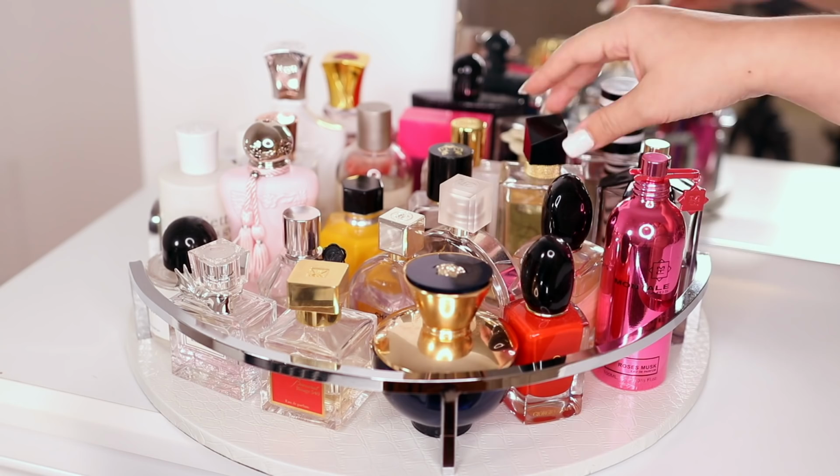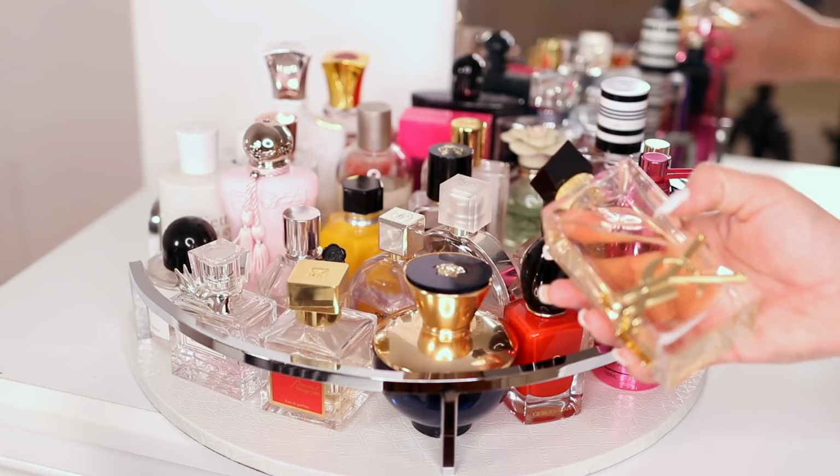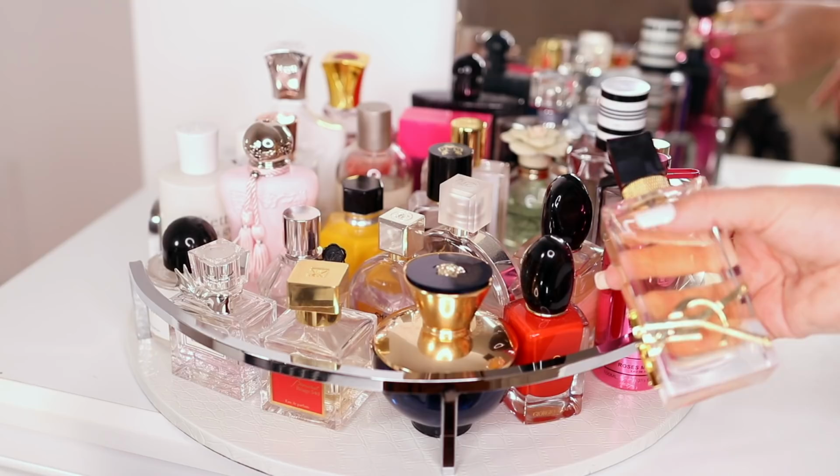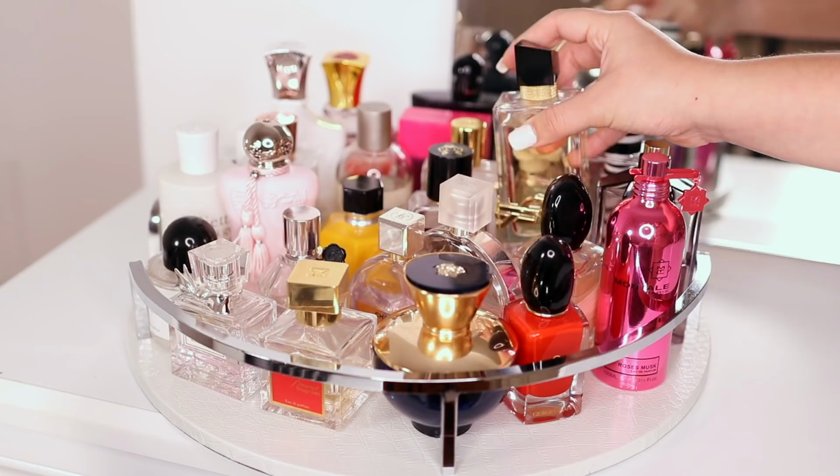Best friend goals. And then next to it, I have my newest fragrance. This is YSL Libre. I've been talking about this on Instagram and I really like this. It's very, very masculine compared to all of my other scents. It literally smells like a men's cologne and a women's cologne had a baby. More on the masculine side though. This is definitely for the bold, for those who like that unisex, badass scent. I really like this for fall, for winter.